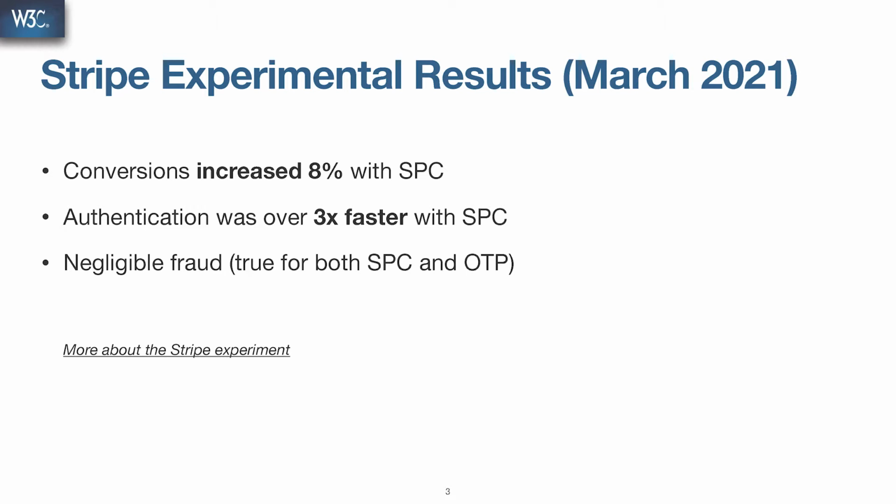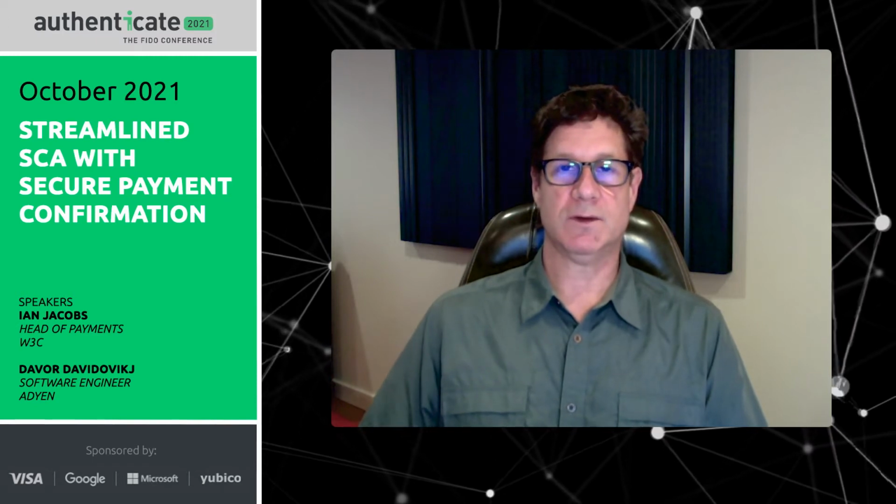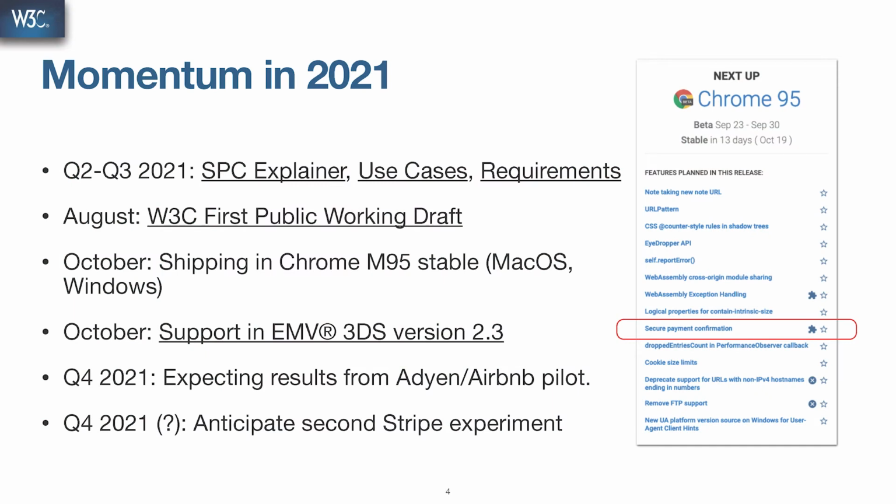Most notably, conversions went up by 8% using SPC compared to one-time passcodes, and authentication was also faster, about 3 times faster using SPC over one-time passcodes. In both cases, SPC and one-time passcodes, and I imagine any strong customer authentication flow, there was negligible fraud. So that was all very encouraging. There was a better user experience, more conversions, and negligible fraud. That really triggered a growth in interest in this API, and we developed a lot of momentum at that point.